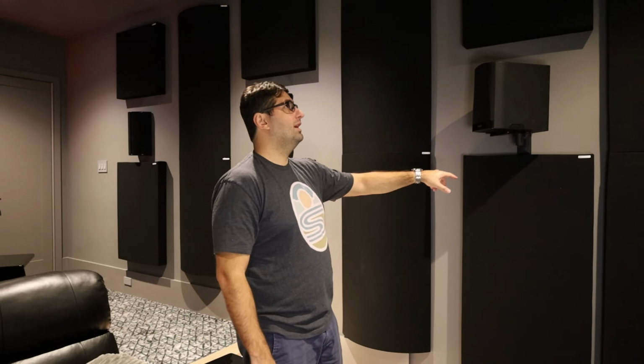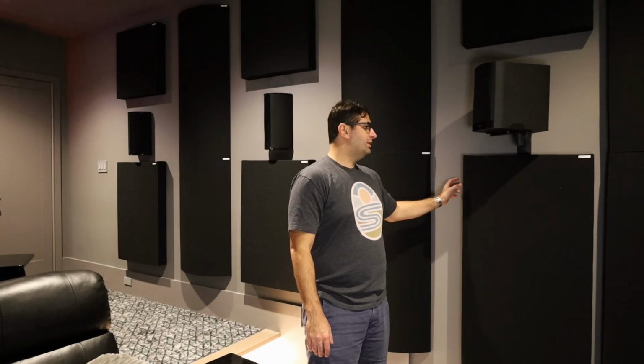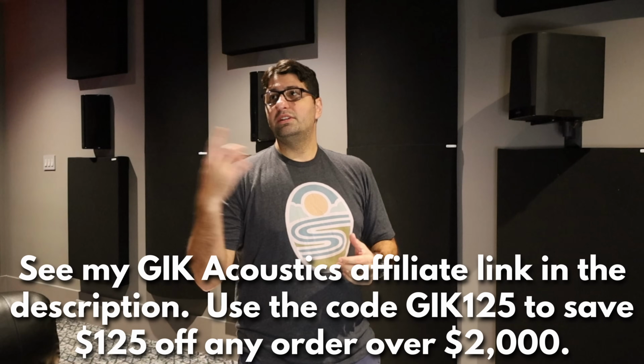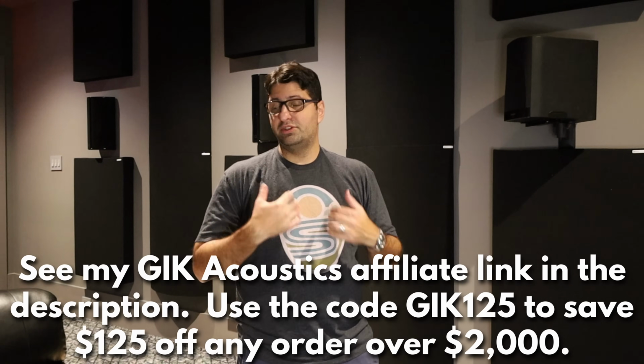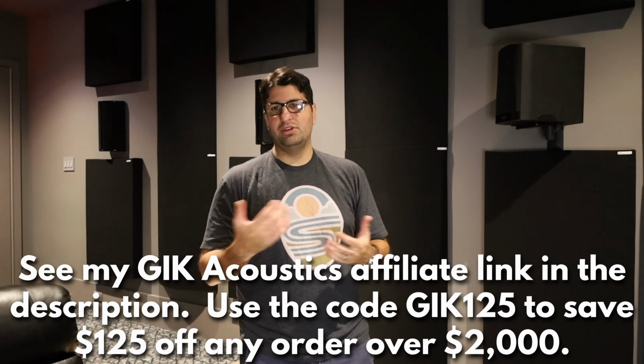These are the 242s, and the bass traps are actually the 244s, so these are about 4 inches deep, and the bass traps are about 5 1/4, but they're in the corner, and there's a nice gap between the corner and the bass trap, which is what you want. All of these GIK Acoustics panels, at least the ones that I bought, have about an inch gap between the insulation and the wall already built in. So it's already framed out with the gap. It is better to have a little bit of a gap between the panel and the wall, and it's nice that there is a built-in gap. It actually does improve the performance down to slightly lower frequencies.